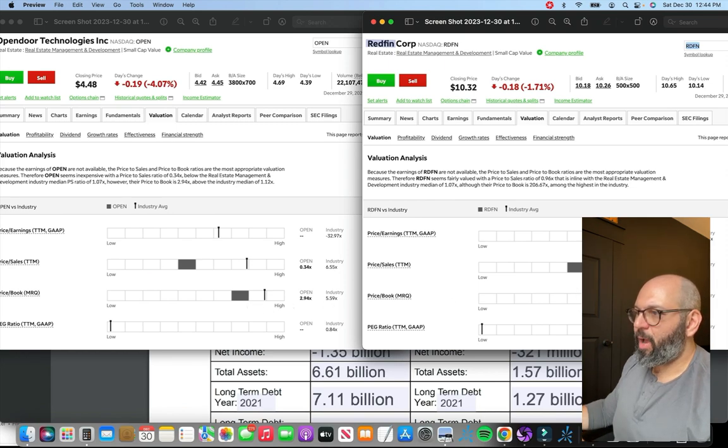And we come over here and we see that it says here, Open Table. I keep calling it Open Table because I eat out a lot, and so I use Open Table for reservations. OpenDoor seems inexpensive with a price to sales ratio of 0.34, which is below the median of 1.07. However, the price to book is 2.94, which is above the median.